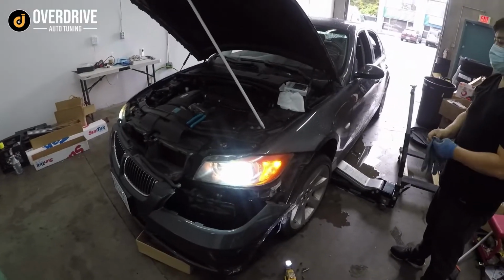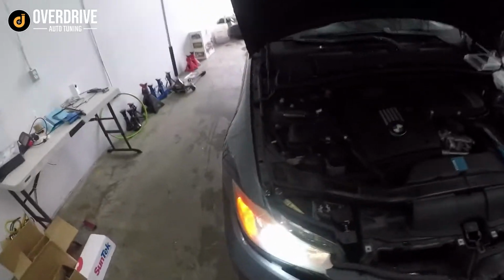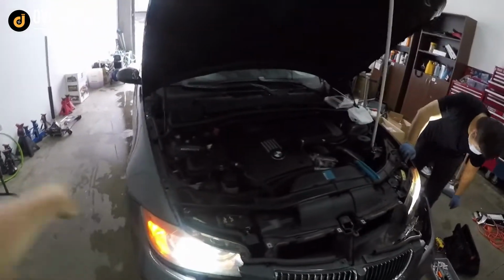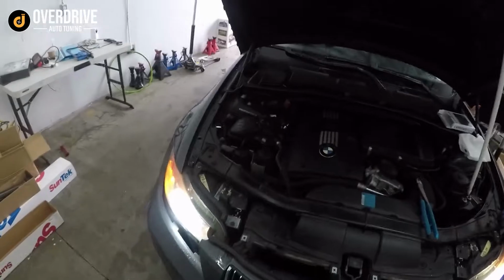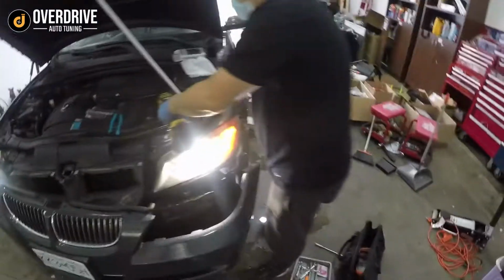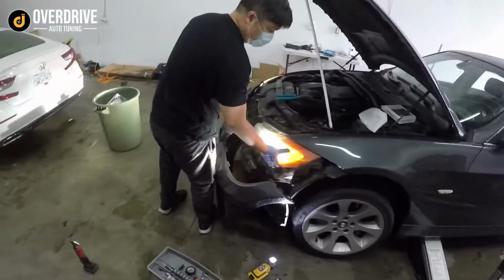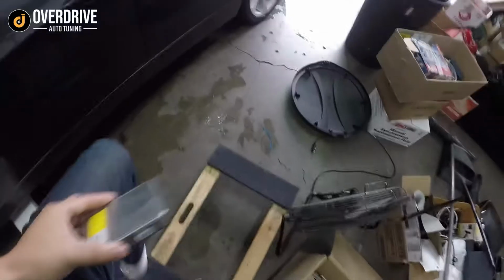And today we've got this 2008 E90 335i. It's in for a new ballast. And basically, the passenger side was okay. Customer changed the bulb, and the bulb was a turn on. And for this car, to change the ballast, we do need to take the bumper off and the headlight out a bit to get access to it.